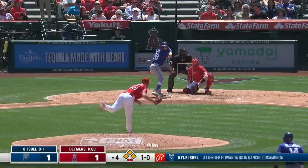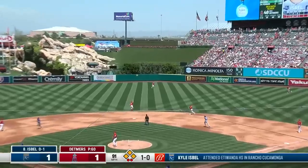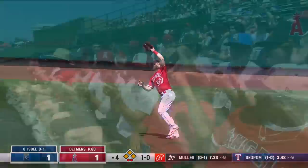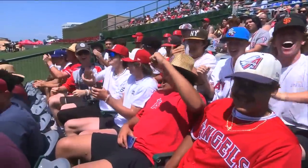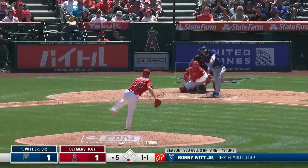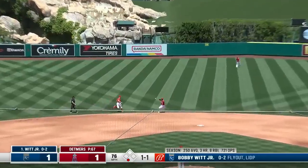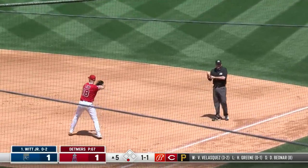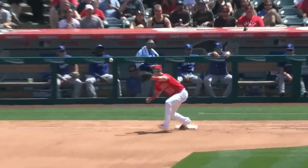0-1 to Kyle Isbell. High fly ball. Should get Detmers out of the inning. Mike Trout backing up. He's there. He's got it. And the side retire. Detmers flirts with trouble, but gets out of the fourth without a run. To Bobby Witt Jr. There's a knuckling bouncer that Renjifo backhands and gets to first to retire Witt. What a play that was, and a lot on the throw for Renjifo because Witt gets down there fast.